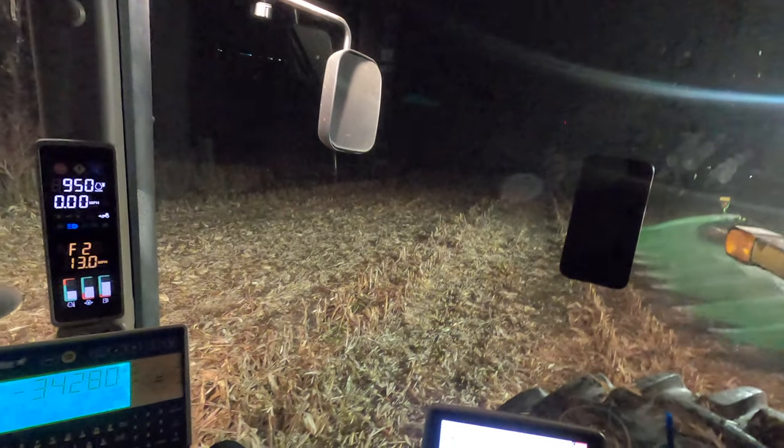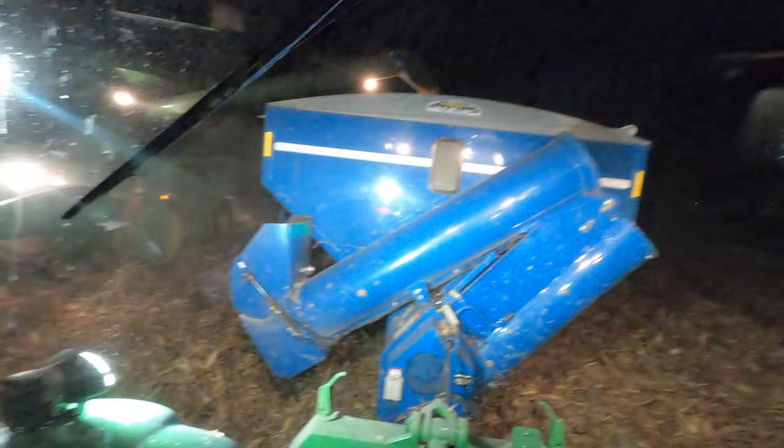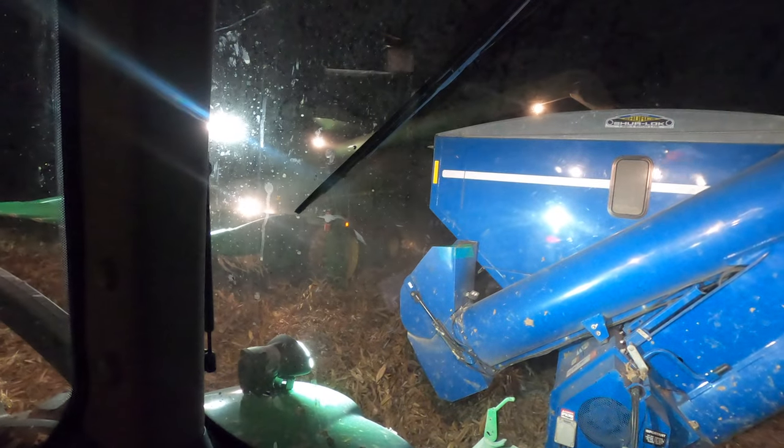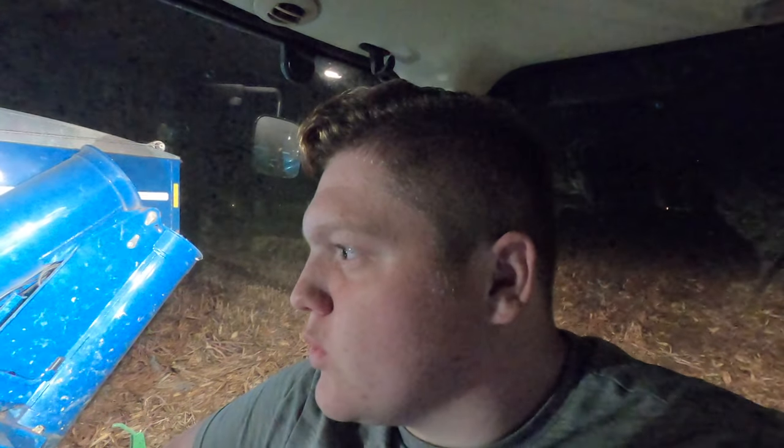Oh, there goes a bunny rabbit. And another field of corn is completed. So I think tomorrow our time, video time will be way different. We're hopefully going to start harvesting the orange corn, which will be fun.